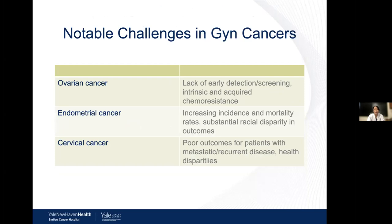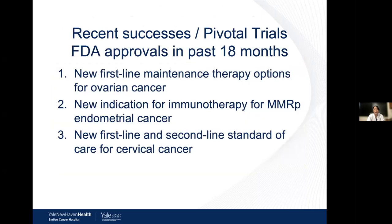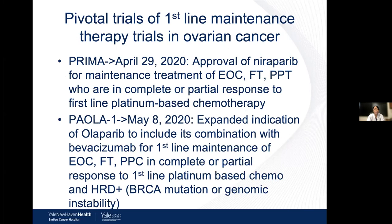We are still facing notable challenges in the field of GYN cancer, and I'm going to focus today on endometrial cancer, which has an increasing incidence and mortality rate, as well as substantial racial disparity in outcomes. However, this is buffeted by recent successes and pivotal trials in GYN cancer. In just the past 18 months alone, we've seen new first-line maintenance therapy options for ovarian cancer, new indications for immunotherapy, including for mismatch repair proficient endometrial cancer, as well as new first-line and second-line standard of care for cervical cancer. So really quite amazing how many pivotal trials have resulted in the recent 18 to 24 months leading to practice changing approaches.